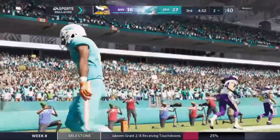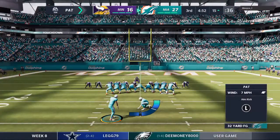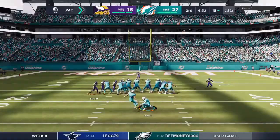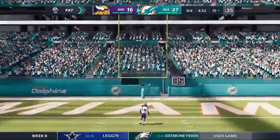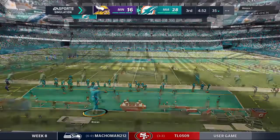Jakeem Grant, his 2nd touchdown on the season. And the Dolphins add on to their lead. That seemed pretty ideal there for the offense, Charles. You take a little bit of time off the clock here in the 3rd quarter, decent length drive, and you pad your lead as well at the end of it.